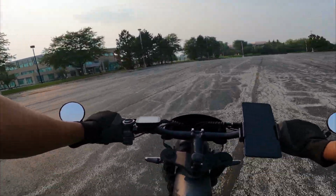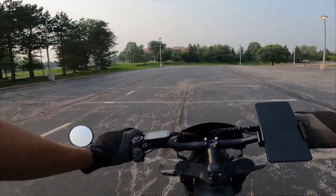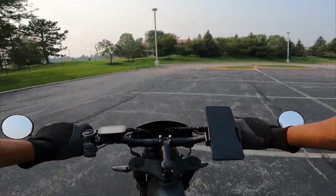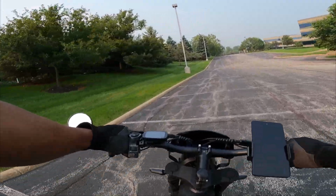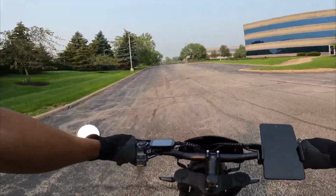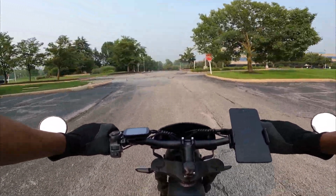These tires are actually pretty good for cornering. You know, they're not as good as obviously Magura motorcycle tires, which you'll see on a lot of different Super 73s.